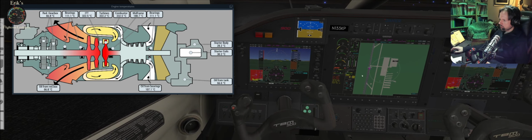Pretty crazy the performance and power you can get from compressing air. Yeah, it's a fantastic creation.